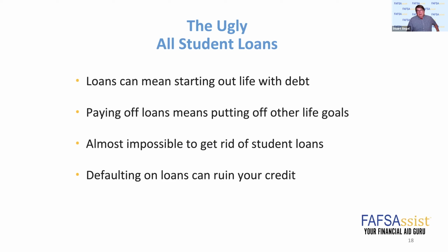Loans mean starting out life with, basically, I'd liken it to, I was driving to California a couple weeks ago, and I was driving mountain roads. I live in Idaho, and I was making my way through Oregon and Nevada. Some of the roads are very windy, single lane, no places to pass. And I'm behind giant trucks. And I just felt like it slowed me down and made it hard to stay on track. I wanted to make the drive in 8 hours, and it was hard. Same with these student loans. It just makes it hard to get ahead.